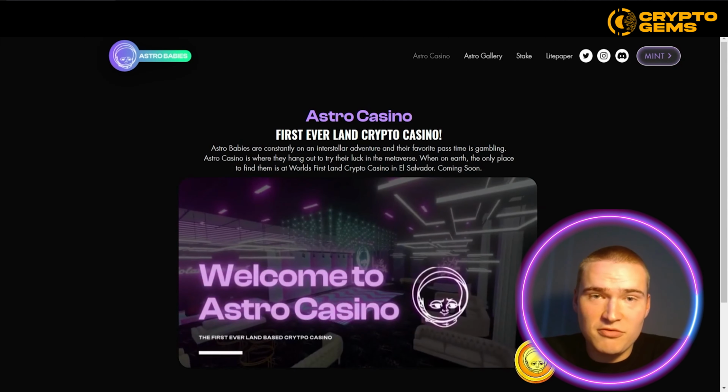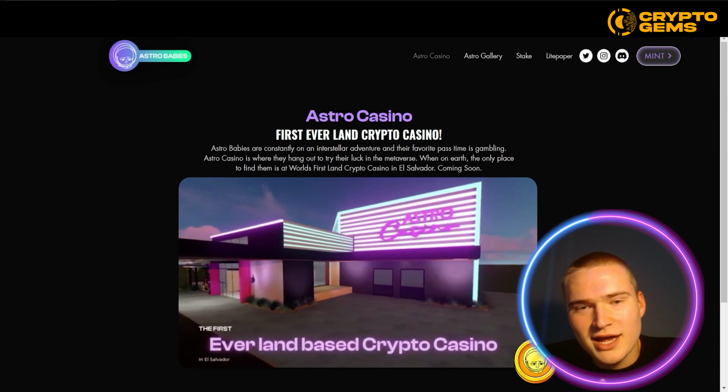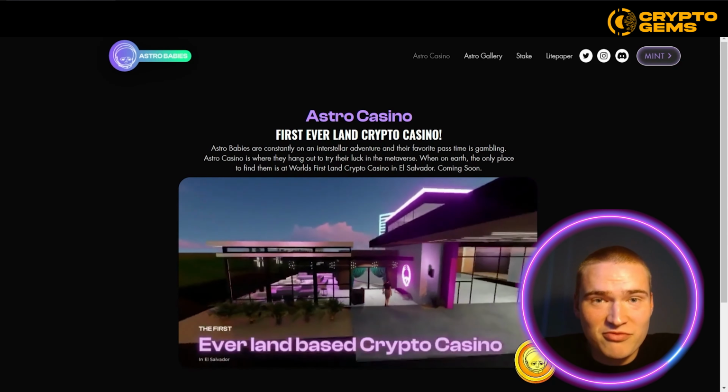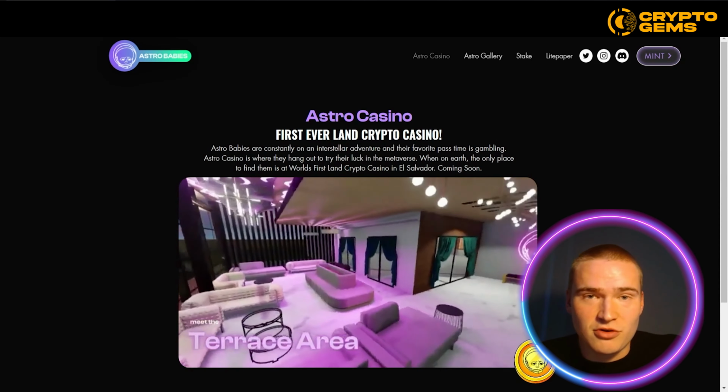Apart from that, and after that, something else which I think is pretty exciting, and we will talk about that very quickly, is the Astro Casino, which will be the first ever land crypto casino. You heard me right, it will be physical, it will be on land, and this will come in the future in El Salvador for you to visit.